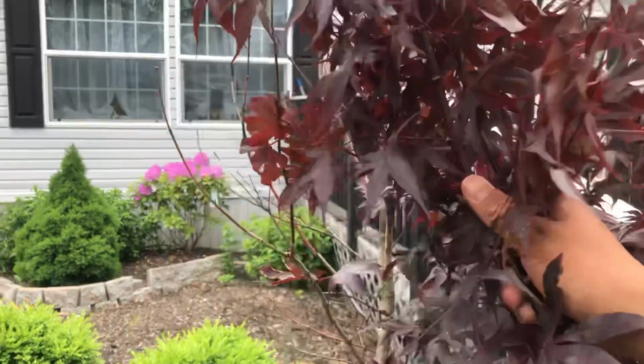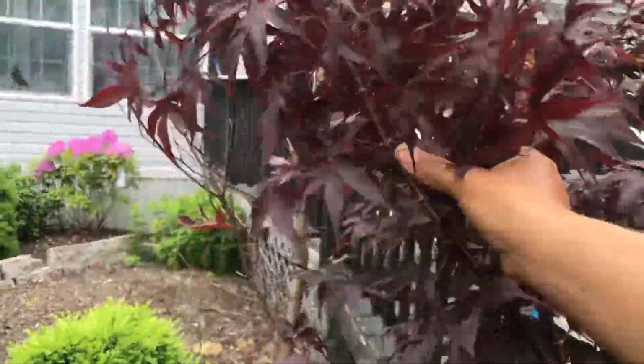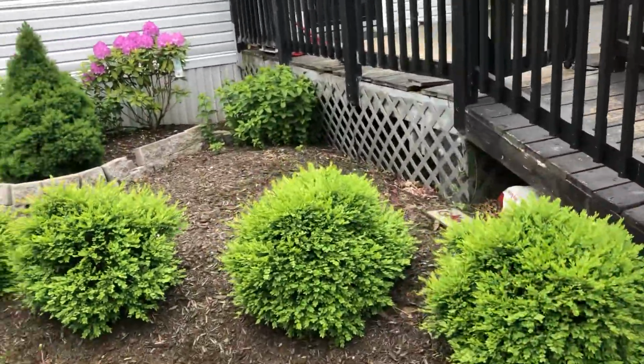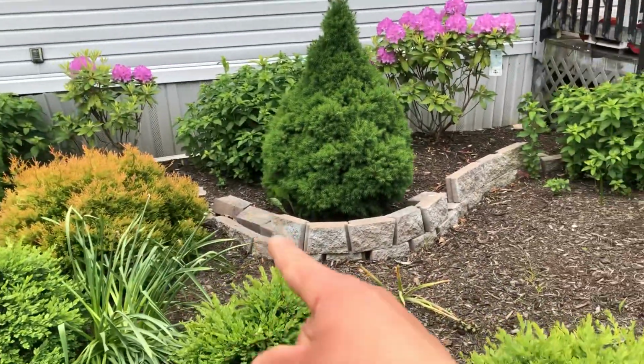Kind of pissed off too because I didn't do anything wrong to it. I didn't overwater it. I didn't do anything. Probably from the nursery. I don't know. But whatever. Right here, just got the Boxwoods. And you see I got a mess.